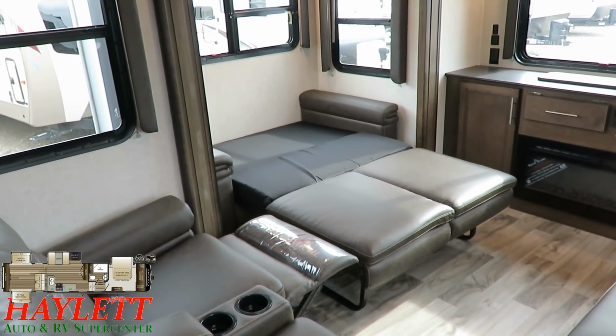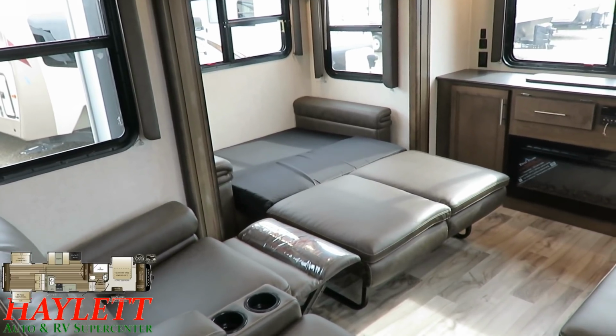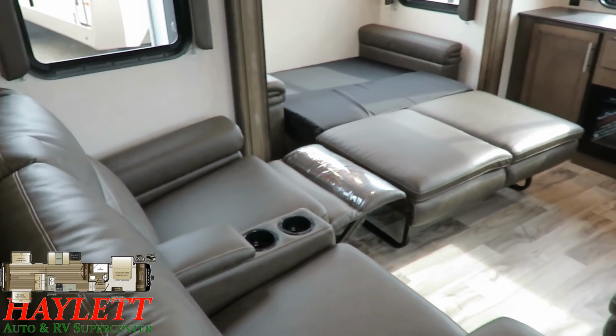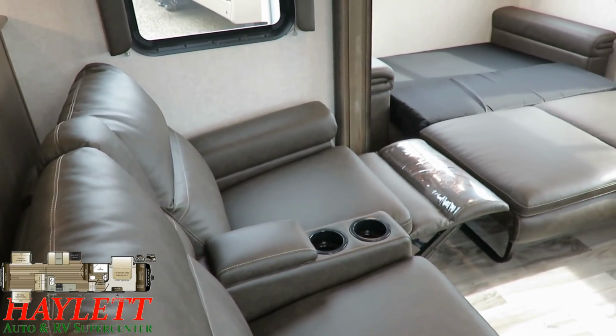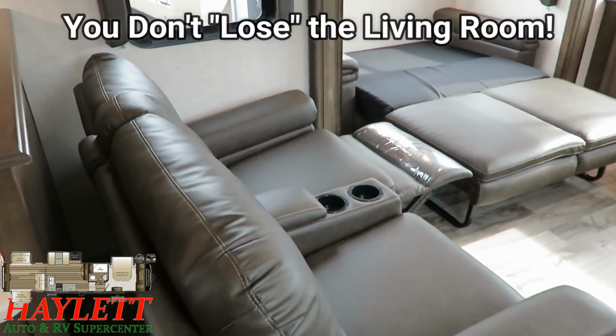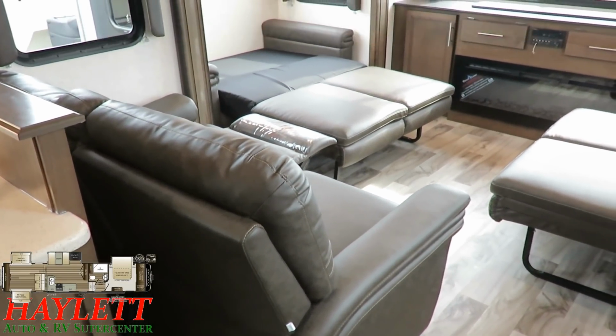And what that means is way more room back here if one or both of these are open. For instance, do you notice how you can still open that theater seat right there even if the hide-a-bed is in place? And the fact is, this other theater seat right here, you could actually still open and recline.